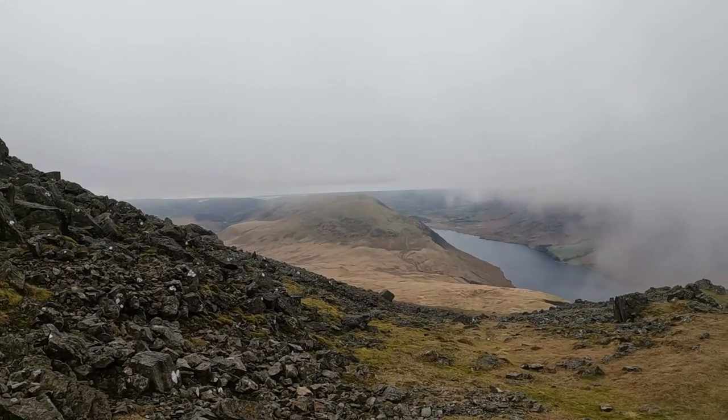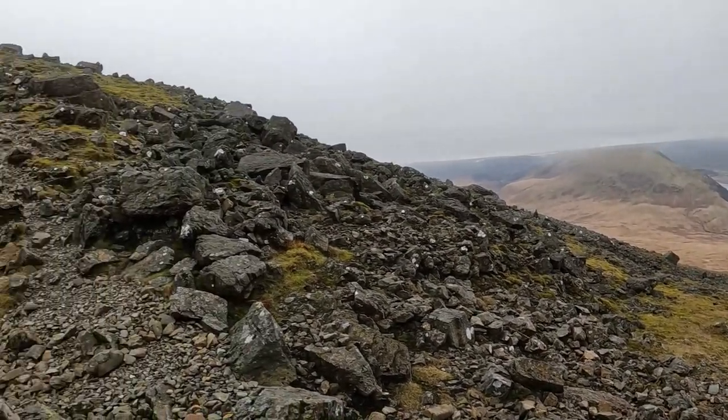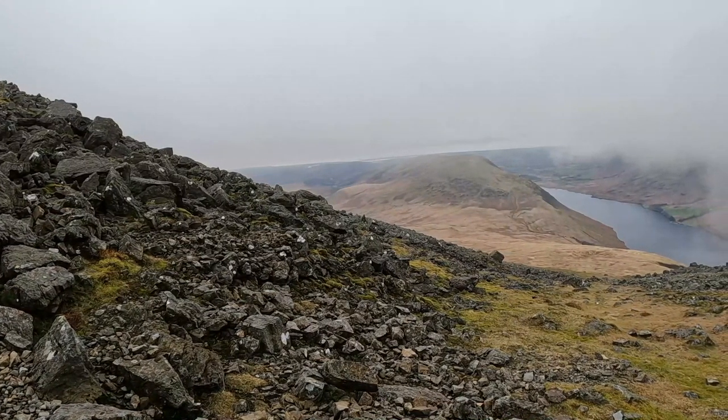Just going to decide exactly what to do. But yeah, I think I'm going to see if we can get straight down here to the top. We may as well go and bag Symonds Knott and then head down to Burnmoor Tarn. Then we'll decide what to do.